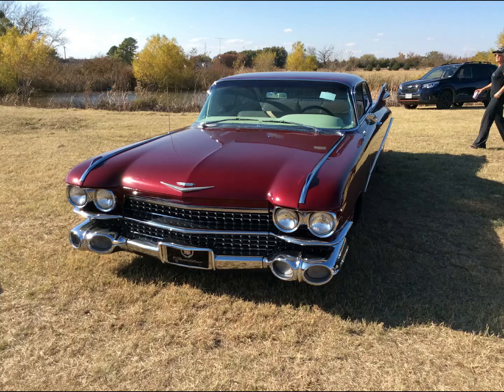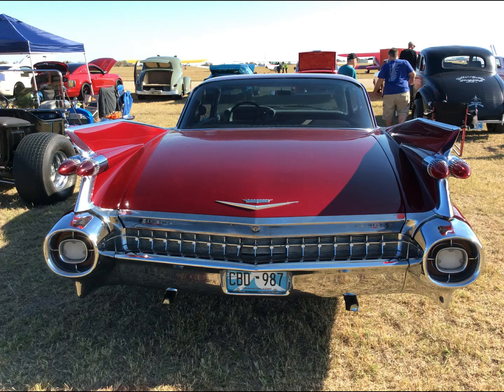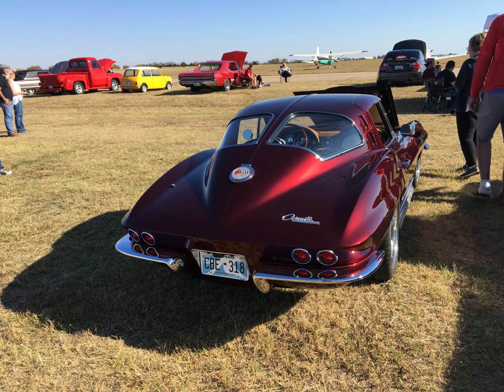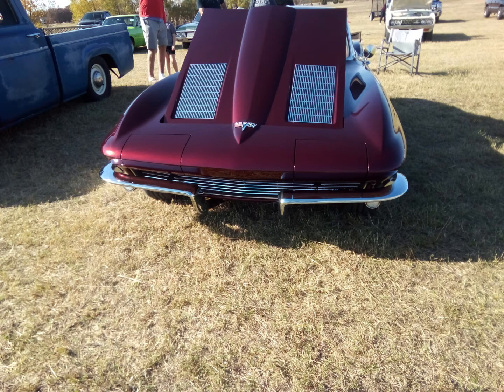My favorite car at the show might have been this 1959 Cadillac. Just a very beautiful car. Also, it had a nearly identical color scheme as a 1963 Corvette that was on display.